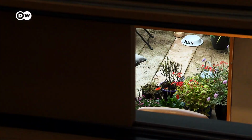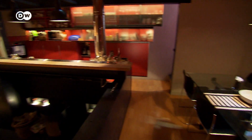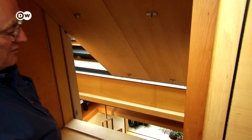This house is a clever box of tricks with movable panels, disappearing walls and unexpected spaces. Each room hides a surprise. This is more of a piece of fun so that when you're in the bedroom, you can talk to people down in the living room if you want to.